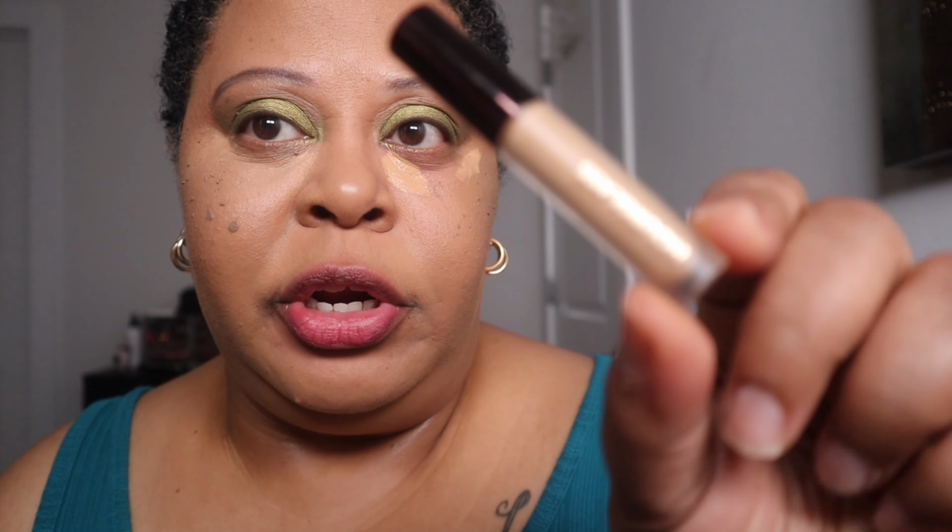I do. But look how pretty that contour is. It's just enough. And that's Fenty Matchsticks in the shade Mocha. Let's blend out this concealer. I like the shade of this concealer because it is a little bit more golden, but it's still brightening, but it's still full coverage. And I bought the small size during the Sephora sale in November.